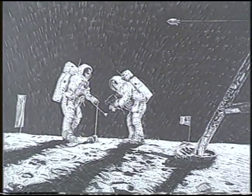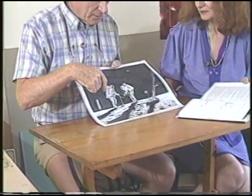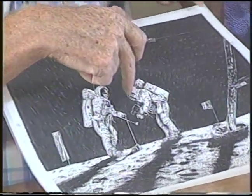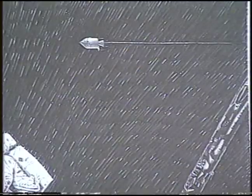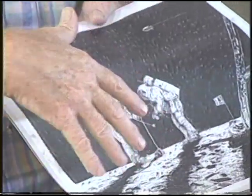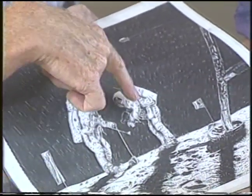In this particular illustration, it shows the Apollo 11 mission of the astronauts landing on the moon. And we have Buzz Aldrin and Neil Armstrong, and Mike Collins is in the spacecraft orbiting above the Earth. Now, no photograph could take this picture. There was one camera on the moon at that time, and it was on Neil Armstrong.